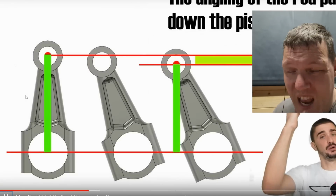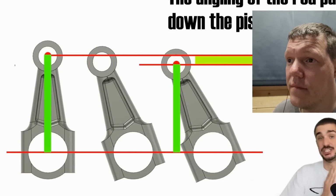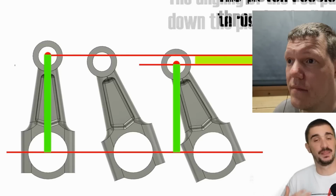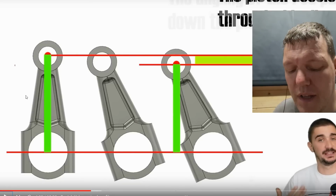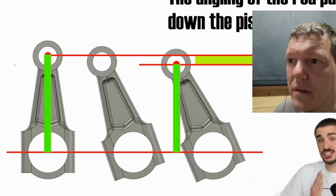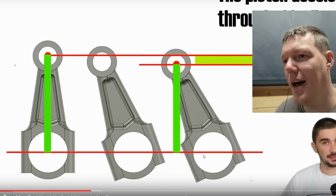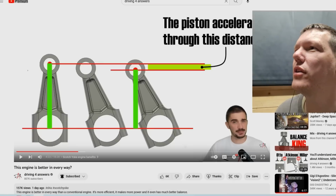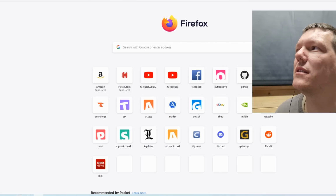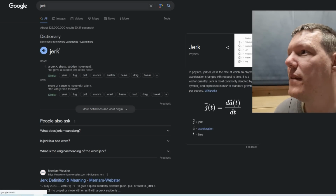Angling of the rod pulls down the piston by an additional distance. The piston covers this distance with a changing speed or acceleration. This happens. This is called jerk. This is called jerk, right? Probably something else that you haven't read in Wikipedia yet. So there's a rabbit hole for you.